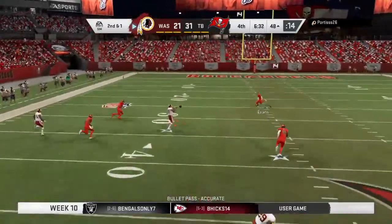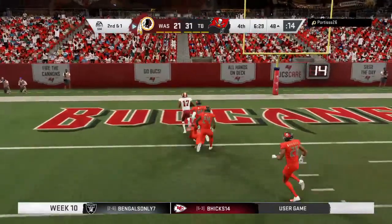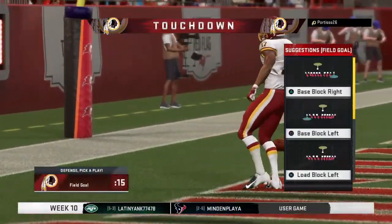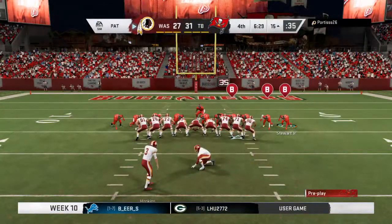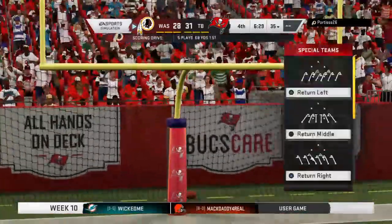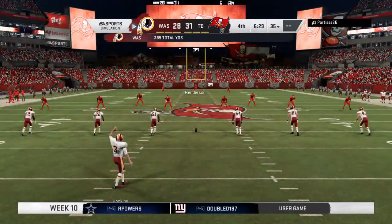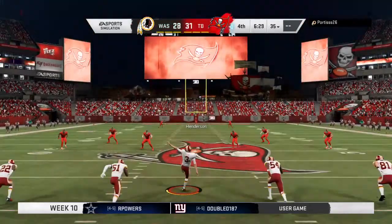From just shy of midfield, Haskins looking for McLaurin, and he's got him. And he takes it in. Touchdown, Washington. Terry McLaurin, his 9th touchdown of the season, as they are now just an extra point away from making this a 3-point game. Hopkins with the extra point, and now things get a bit more interesting here in this 4th quarter. Following the touchdown, Dustin Hopkins will kick it away.